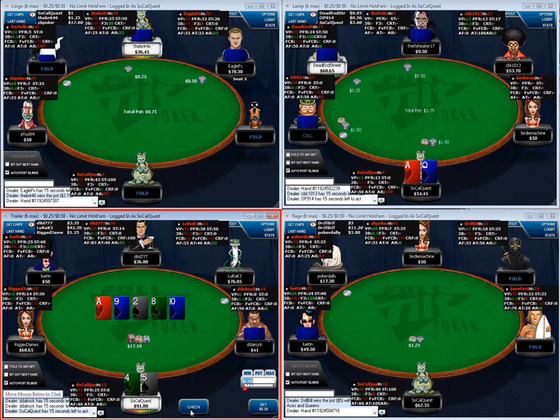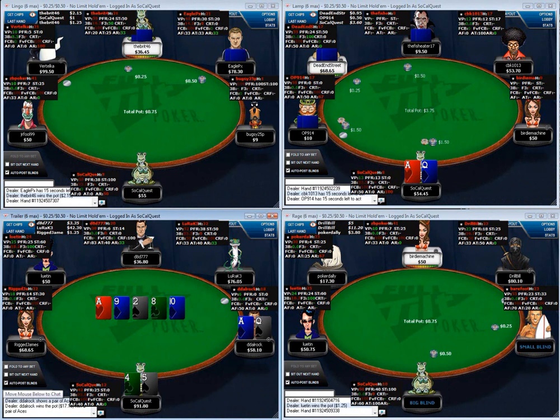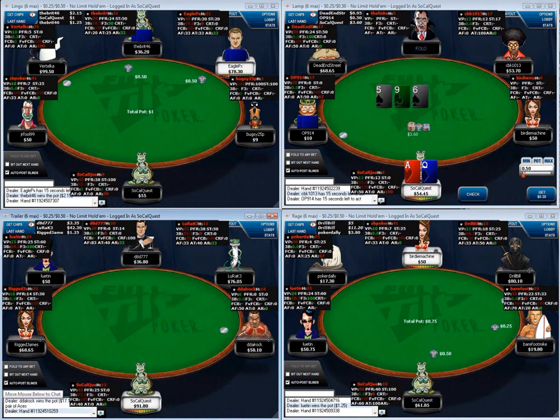And again, I don't see any value in checking. So he did have ace x. I wasn't gonna get any folds on the turn or river. So I think I played the hand fine.